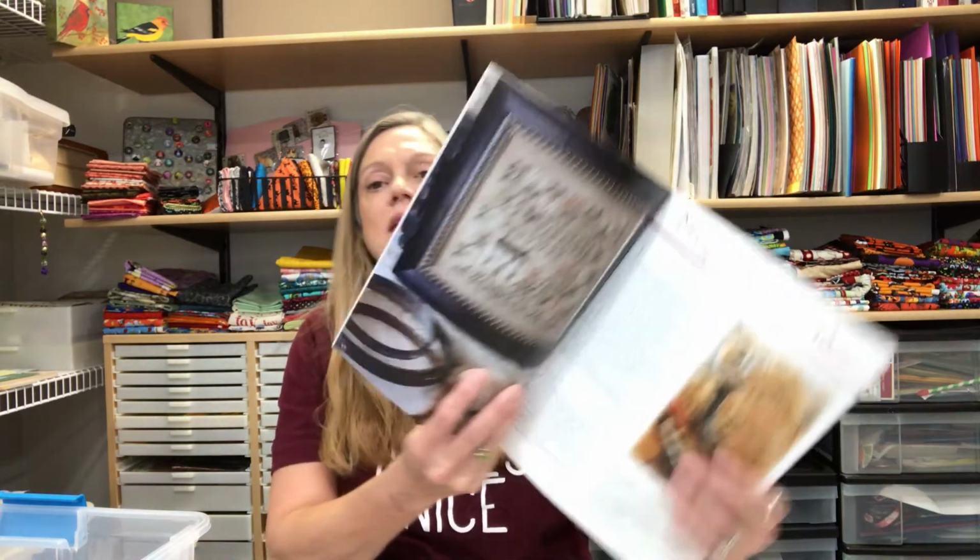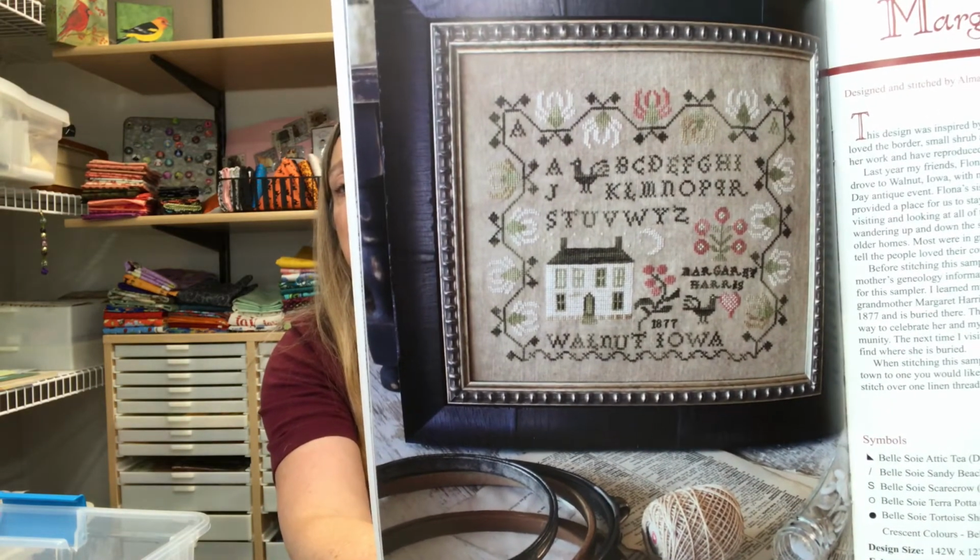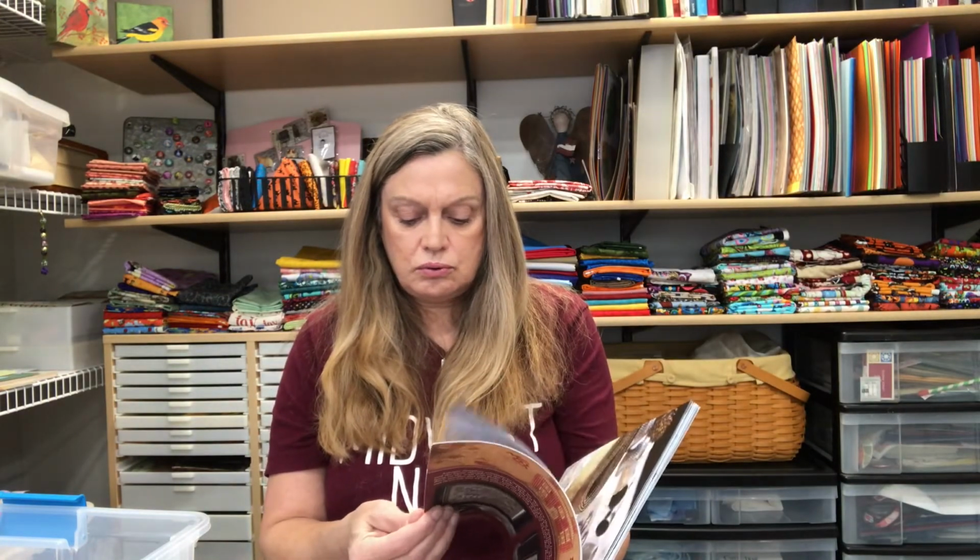Let's see what else is in here. All kinds of smalls. Biscornus, flower tape measure, pin box, all kinds of things. Here's the Margaret Harris 1877. So this is about a 40-page booklet called Honeysuckle Manor. Another one by Blackbird Design is Violet's Blue. This is a leaflet.